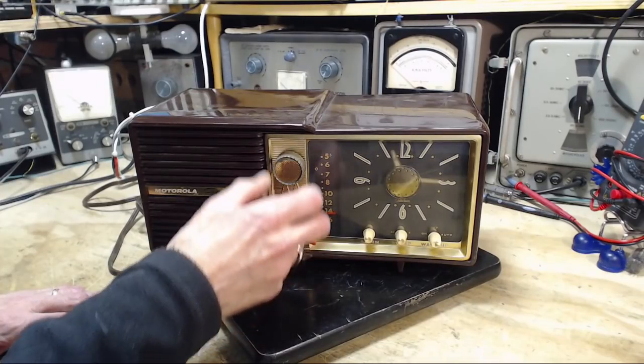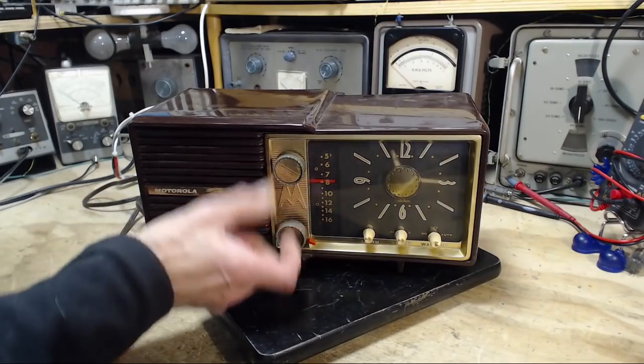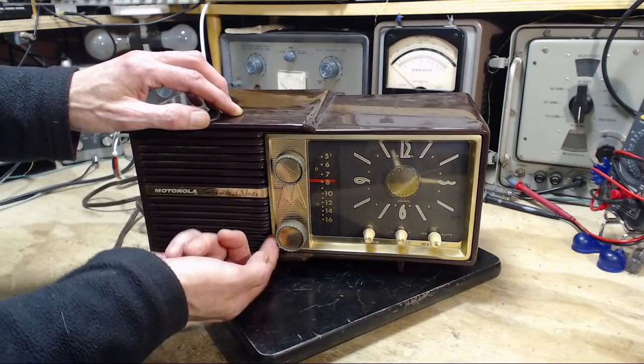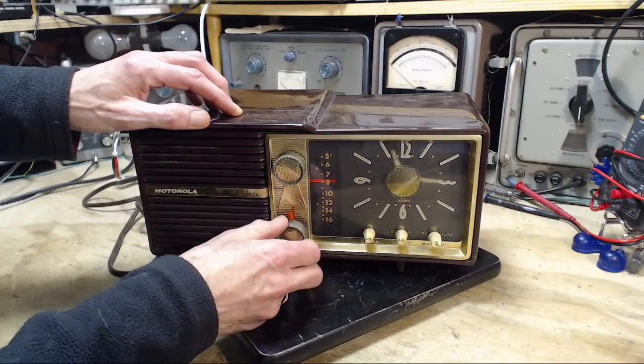Power on here. So this has got to be volume here. Oh no, that's tuning. That's tuning. So this would be volume. What's this guy? This must be tone. I'm going to guess this is tone. That's very odd. Big red thing sticking out like that. Okay. I'll put it in the middle.